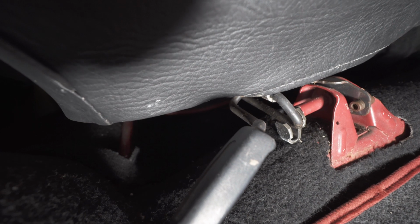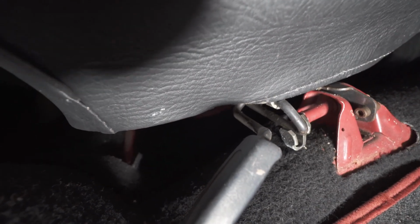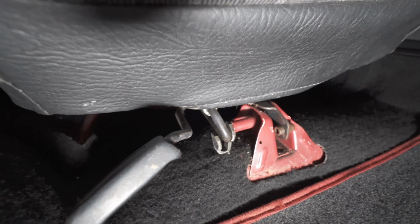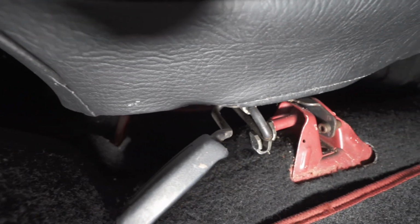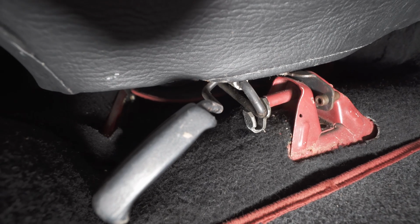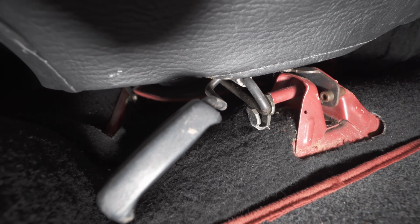Now some models do have some plastic trim down these sides to protect the rails. I don't seem to have them on mine, so that's not an issue, but you just have to make sure you remove those plastic trim pieces first. But that's all it is, just a single bolt at the front, slide straight off.